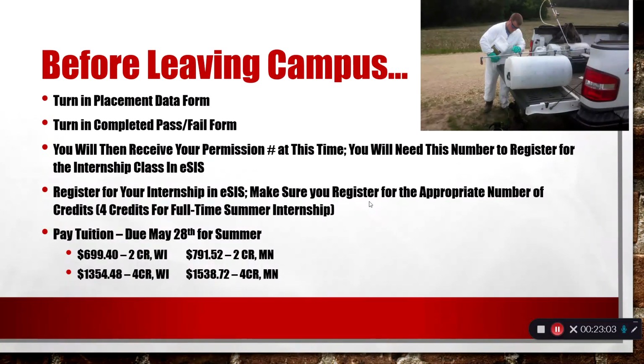And then also, I think it defaults to 2 credits. 2 credits is for a spring semester or fall semester internship. A summer internship is 4 credits. There is one exception, and that is if the employer limits your hours, then we could do a 2-credit summer internship. Otherwise, though, that's the only exception. Otherwise, it is a 4-credit internship. So make sure you do select the appropriate number of credits.